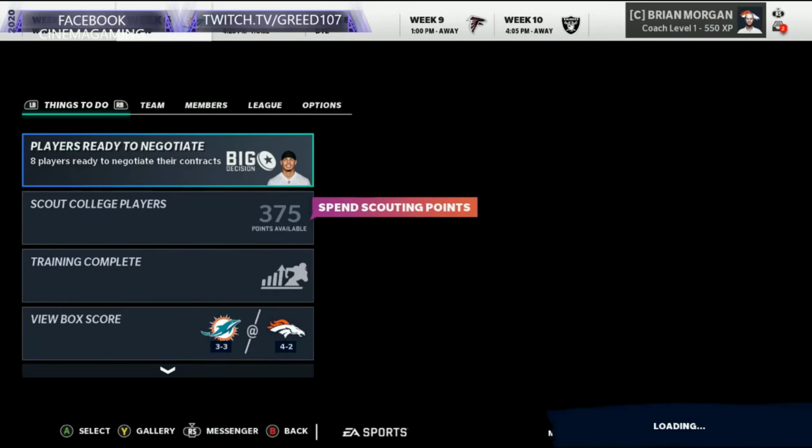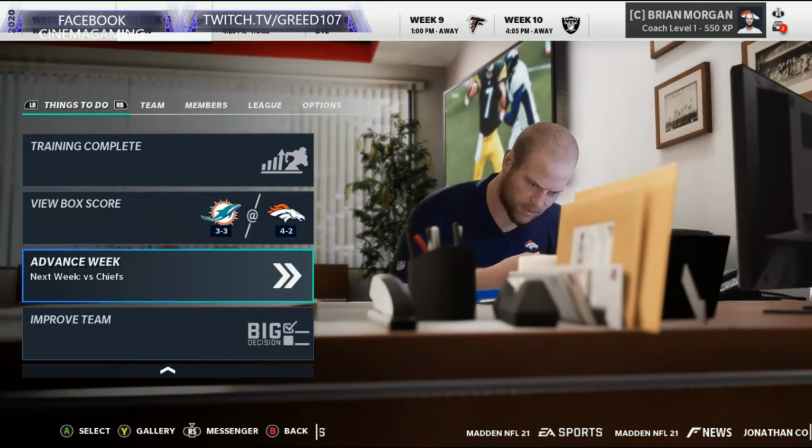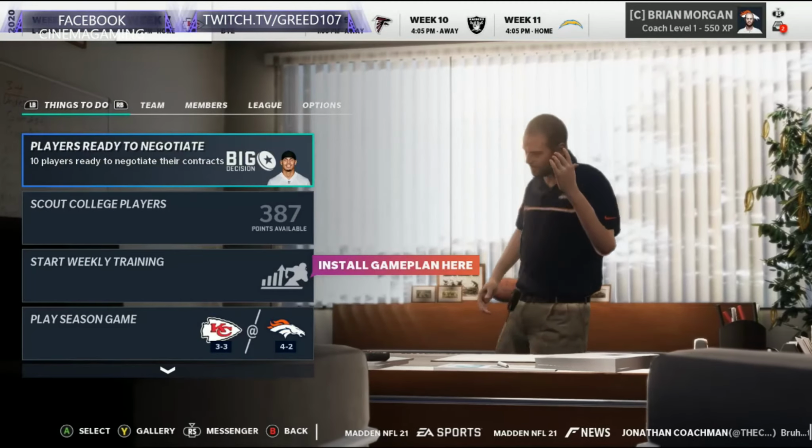Scouting points are earned every week. Use all of your points because a portion of the remaining points will be lost when you advance the week. Start your week by installing your game plan.